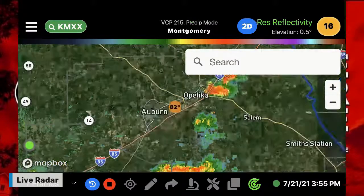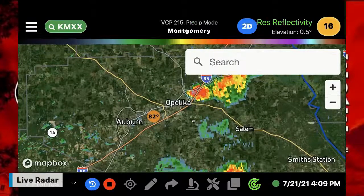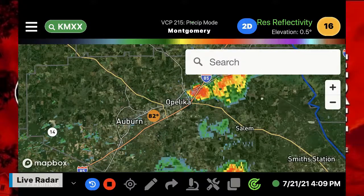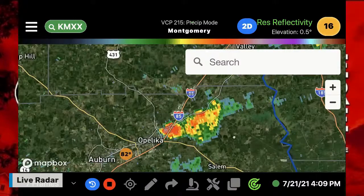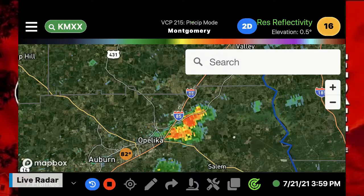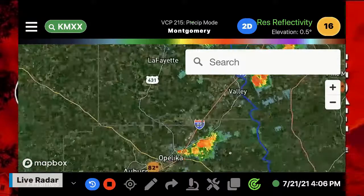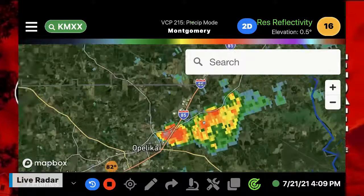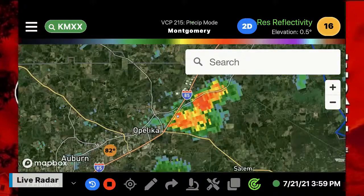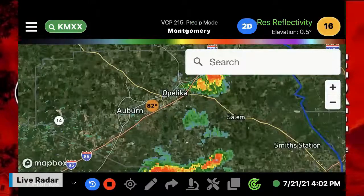You can see that there's also some other storms and showers that have developed over here in between Opelika and the state line of Alabama. So just note, if you're traveling along the 85 corridor, going out of Opelika over towards the Salem area or up towards the Valley, Alabama area, just note that there's going to be a couple of rumbles of thunder and some heavy rain outside of the city of Opelika if you're traveling off to the north and to the east.